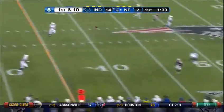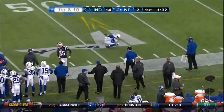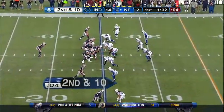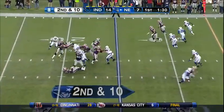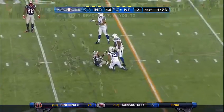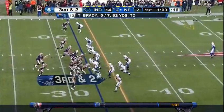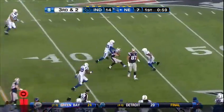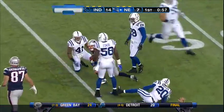And Brady goes right side, and that was in the area of Brandon Lloyd. A big day, to say the least, by Andre Johnson. 2nd down and 10, and from behind, Brady was able to get it away in time to Lloyd. Pass rushes in a row by Dwight Freeney. 3rd down and 2, and that goes for a first with Wes Welker.